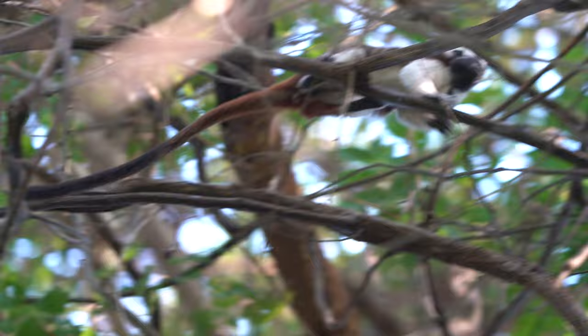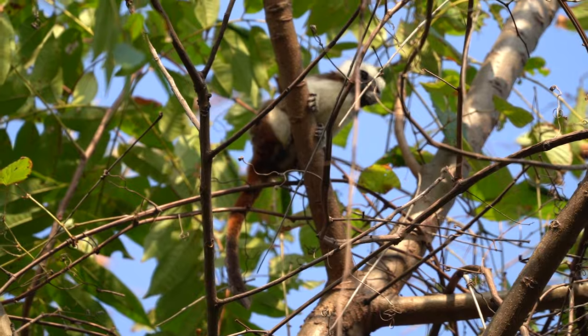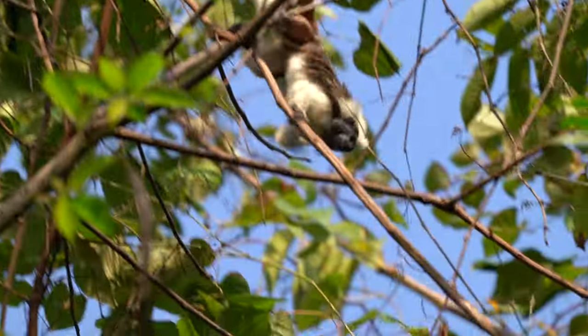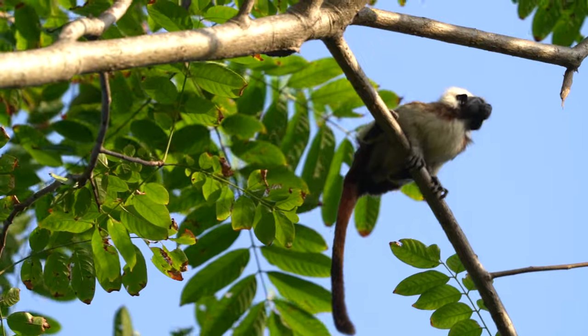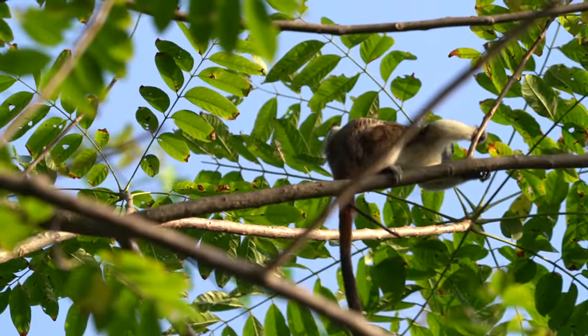They're critically endangered, mostly due to habitat loss nowadays from palm oil farms, cattle farming, and people used to eat them. I don't think they really do that anymore. There's not much meat on them anyways, so it's really due to the habitat loss. I just feel so lucky that we got to see them because unfortunately they might not be here one day.